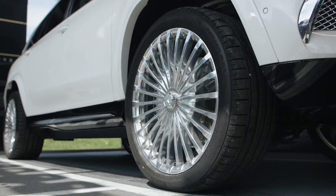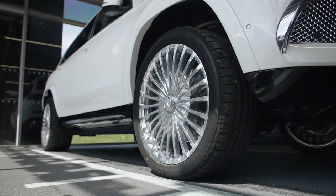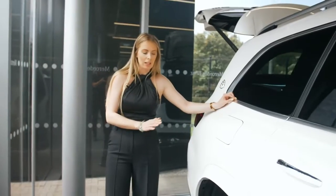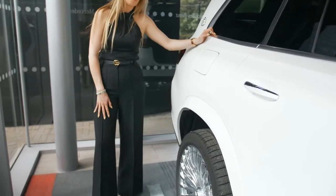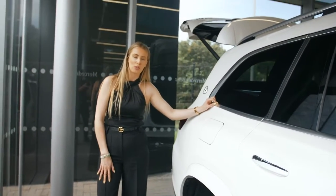Just look at those wheels around the car here. Have you ever seen anything so splendid as these multi-spokes? Now, standard on the Maybach, of course, we are used to seeing the full solid alloy cover rim at the front, but these multi-spoke 23s are nothing like I've ever seen before. What do you think? Let's show you under the bonnet just to finalise this beautiful, gorgeous car.